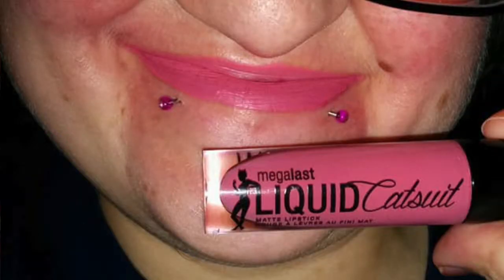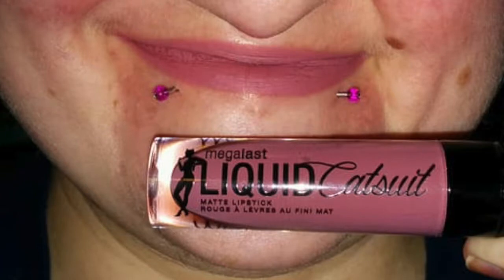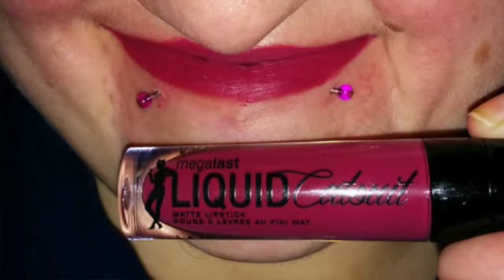This one is Pink Really Hard. It's this nice soft pink, kind of a carnation, I would think. This one is Nudist Peach. It's a light peach. I like that. Rebel Rose is kind of a light dusty rose. This one is Missy and Fierce. It's a nice red. And this one is Berry Recognize, a nice berry color. The formula is great. They dry down matte. I love them so much. I want so many more colors.